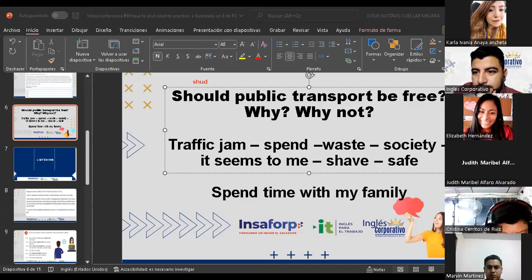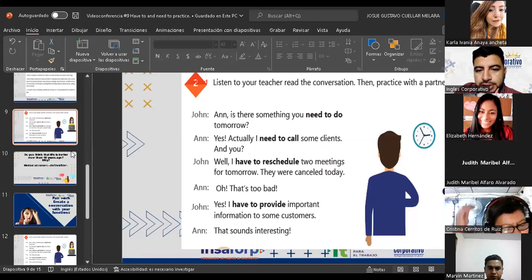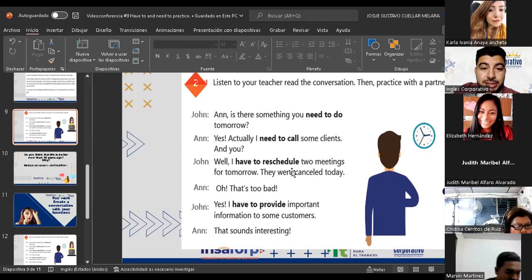Okay, and let's move to a short conversation. You have John Lennon and Anne Frank, okay? If you notice, there are some phrases involved. Hay frases en negrita, and there are two options, need to, have to, okay? ¿Hay algo que tú necesites hacer mañana? Ok, y la segunda, cuando dice John, well, I have to reschedule. Bueno, tengo que reprogramar, reagendar. I have to es como más obligatorio, algo realmente urge.